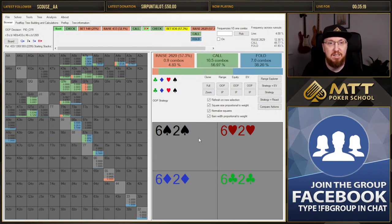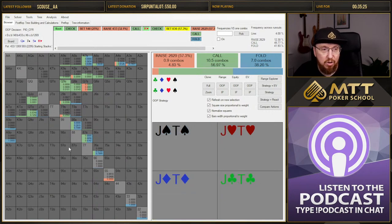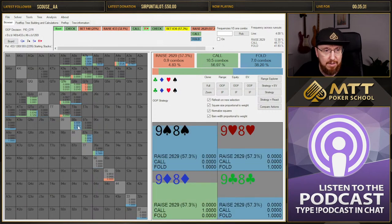And so queen nine is just not good enough to value bet, too good to bluff. Let's just check. So I think that's why it's good to understand that, and then go to where your hand is, where it makes sense, I think.